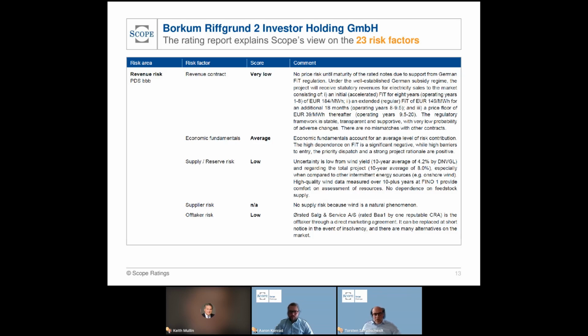Supplier risk didn't play a role at all here. I mean, this is maybe more valid for biogas projects, for example, where we have a big reliance on feedstock. Off-taker risk here was more related to the direct market agreement with Ørsted Cycle and Service. We had a credit rating out there, an official one, but it's not only about credit quality. We also have to check how easily this counterparty can be replaced. Are there other alternatives in the market? So all these risk considerations we assess in our guidelines. And for that reason, overall, the scoring in the case of Borkum Riffgrund was made low here.